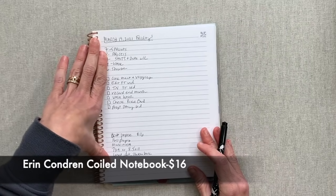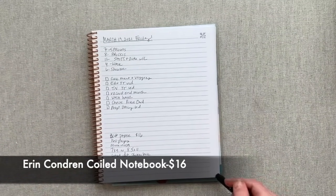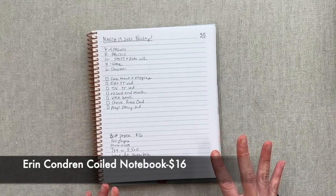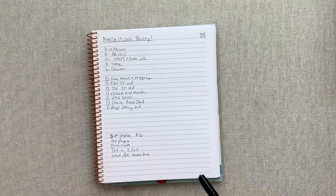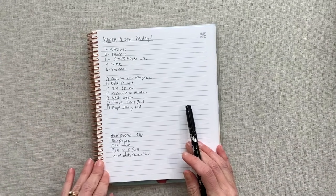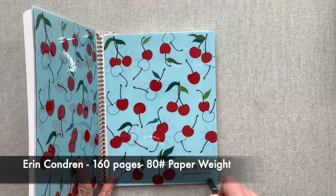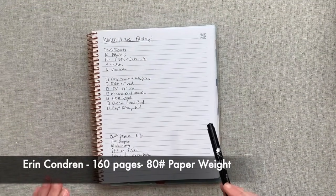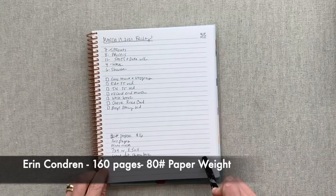Now, if you choose to not get a silver coil, then you're adding $10 if you want a colored coil. If you get a metallic or foiling on your cover, then you're adding, I think, $8. I can't remember, or maybe $5. But if you get just the silver coil and you don't get any foiling on your cover, then you are only paying $16 for a notebook of 80-pound paper with 160 pages. It is made in the USA.